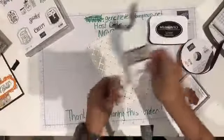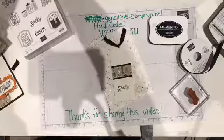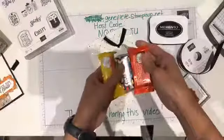Let's put this tag. We could just dress up this tag, put some candies in the copper treat bag. I mean, how many should we put in? Is 3 enough?